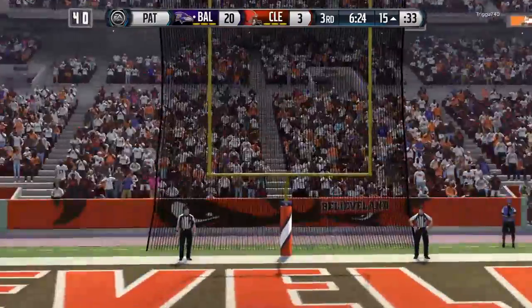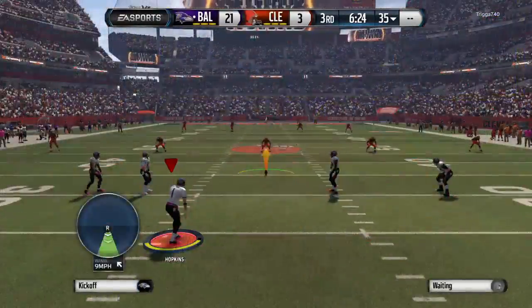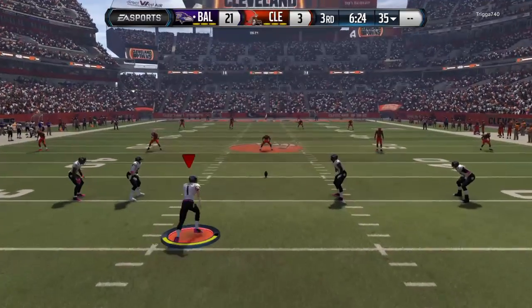An extra point is good. The Ravens now getting ready to kick it away.